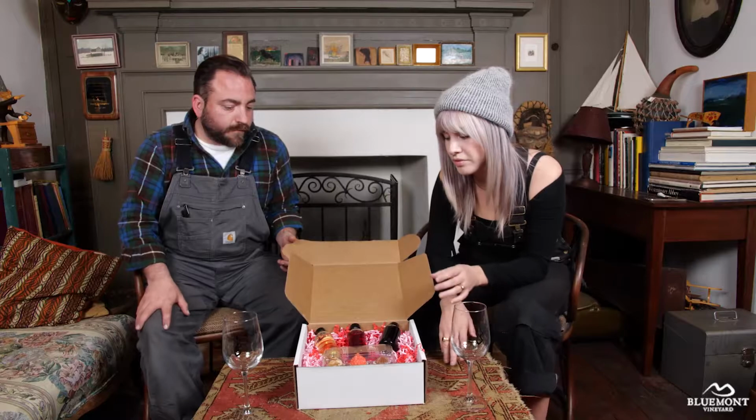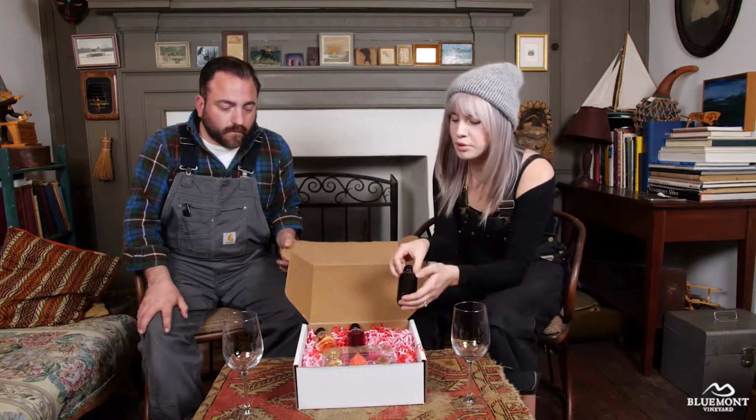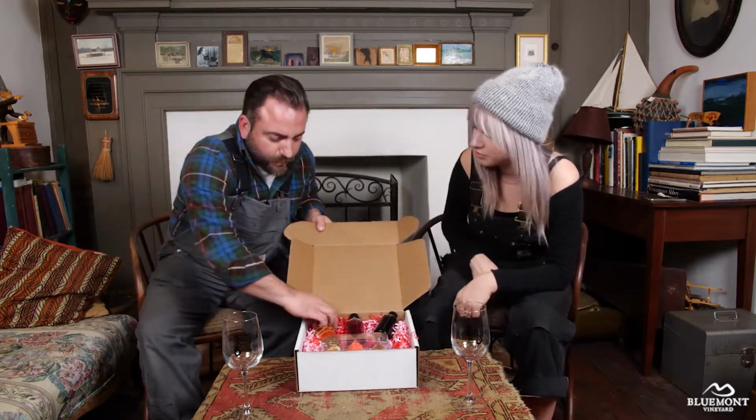So this is the box that you should be receiving if you chose to purchase this package. It comes with 6 cupcakes, 2 of each flavor, and 3 wines. These bottles are about 4 ounces each, and a standard wine tasting is usually 1 to 2 ounces per wine, so this is perfect for 2 people. So without further ado, let's start this process, shall we? Absolutely.